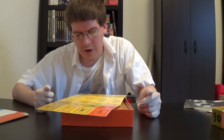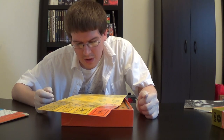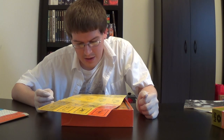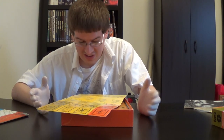Oh, here's Gandalf the White. I'm looking at the backs of them now. The Fellowship, Gandalf the White, card number 10. Combat 2, morale 4, endurance 6, ring rating 3, capture escape 1/1, sorcery A. Replaces Gandalf the Grey if he is killed. Makes sense. So these are stat cards.